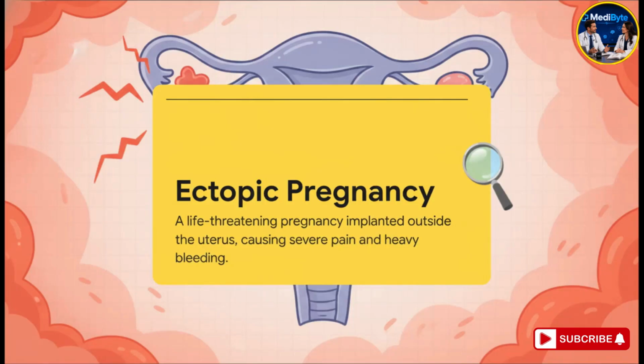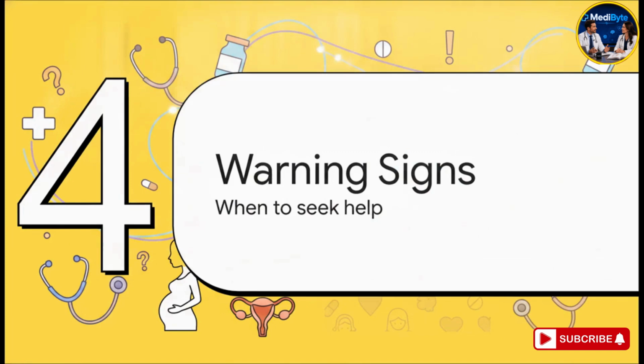We also have to talk about ectopic pregnancies here, because this is the most serious, life-threatening cause of early pelvic pain. If a fertilized egg implants outside the uterus, usually in a fallopian tube, it just cannot develop normally. As it grows, it can actually cause the tube to burst, leading to severe, sharp pain and heavy internal bleeding that requires immediate treatment. Which brings us right into Section 4, red flags and warning signs.